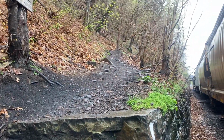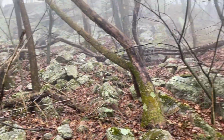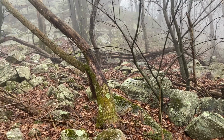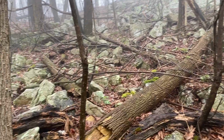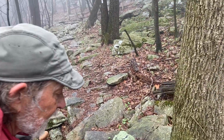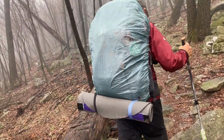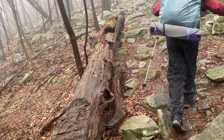Yeah, this looks pretty steep. All right. Well, I think we're into some of the rocks in Pennsylvania here, kind of weaving our way around. And we're in the cloud again. Going digital.